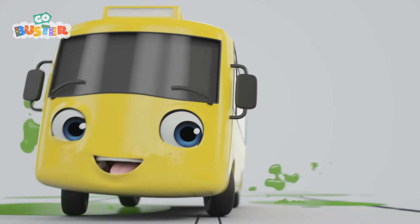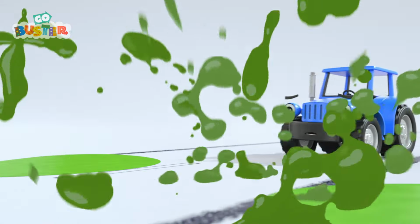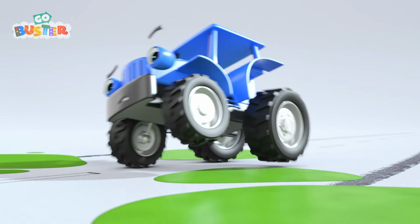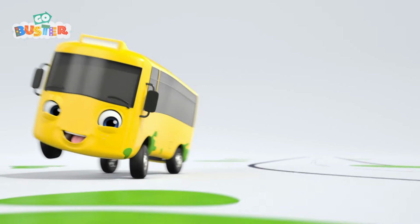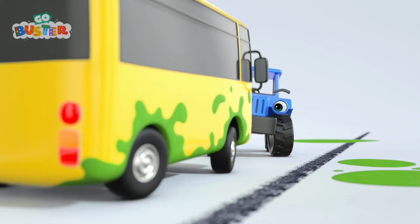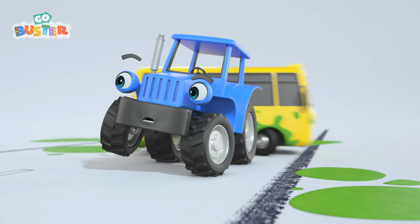Buster races through the slime at Halloween. Splashes through the slime, oh so gooey and green. Terry Tractor has a plan, stay away if he can, away from the spooky slime. Buster speeds up, now watch him go. Terry's right ahead, slow down, oh no! Screech, go the brakes, screech, screech, screech. Poor Terry's been splashed with slime.